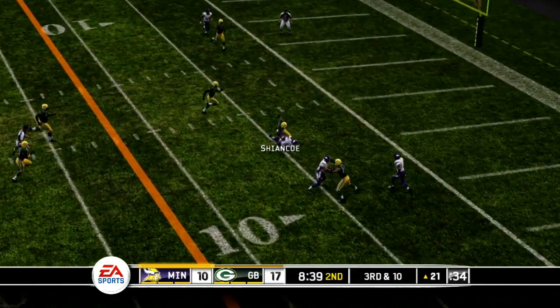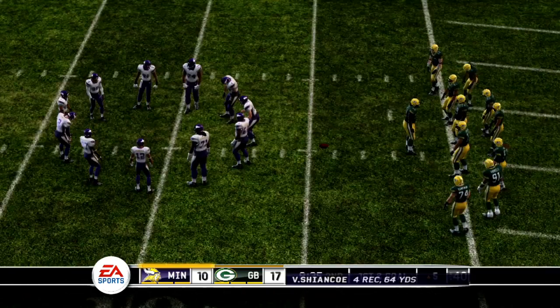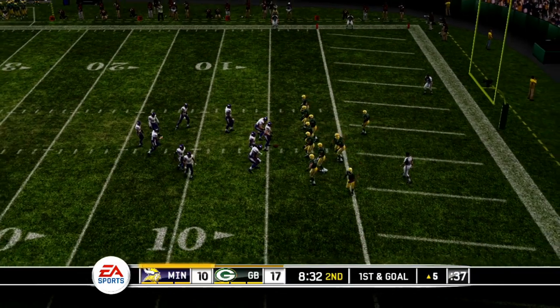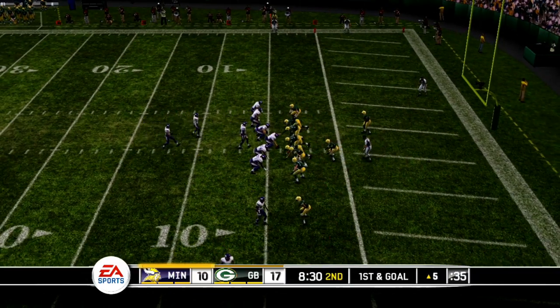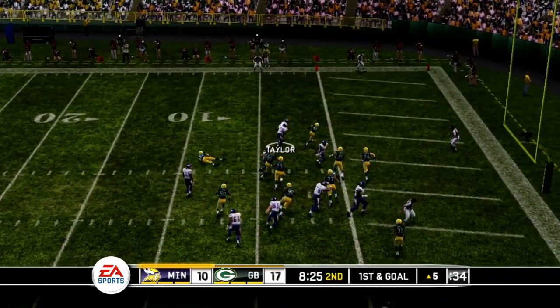Passes it. He makes another reception on the drive. The Vikings are getting on a bit of a roll here. Nice play calling and good execution. The defense looks a little confused right now. They're going to pitch it.